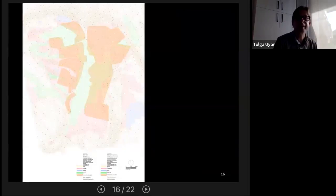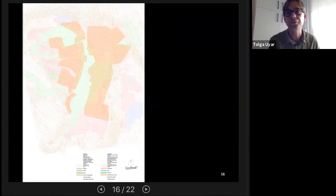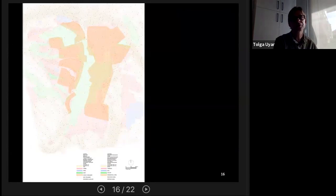This is also a plan we made last summer, and it shows in the orange sections the most distinctive aspect of the town, that is its secular residential architecture. So these are the residential areas.